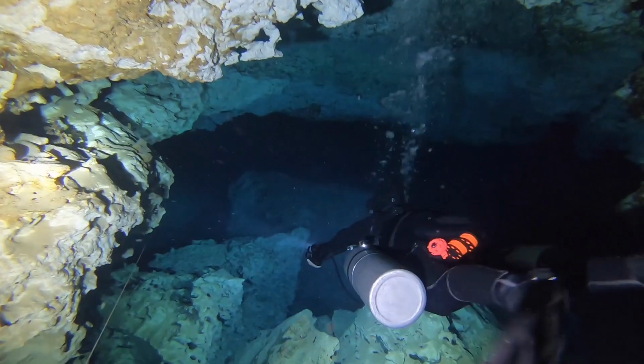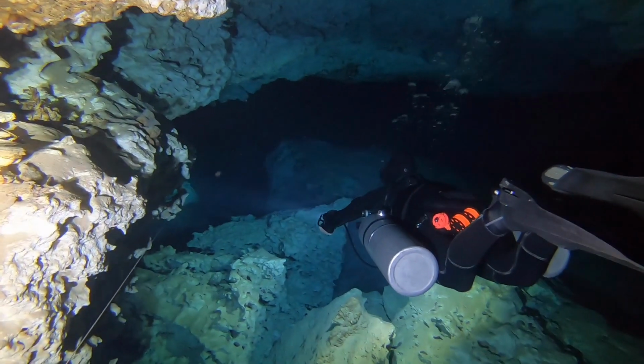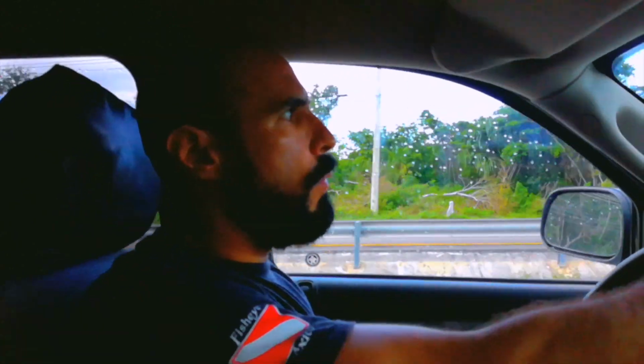Yucatan Peninsula has thousands of cenotes. It's not that you don't find flooded caves anywhere else in the world. It's just that here you will find the major concentration of them, making it the best place to get cave certified.